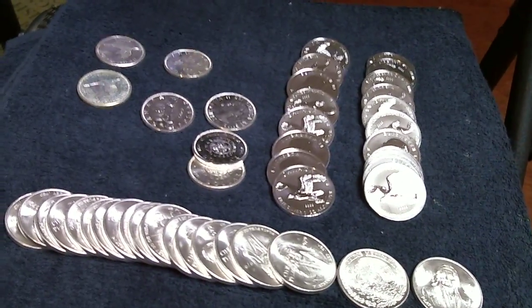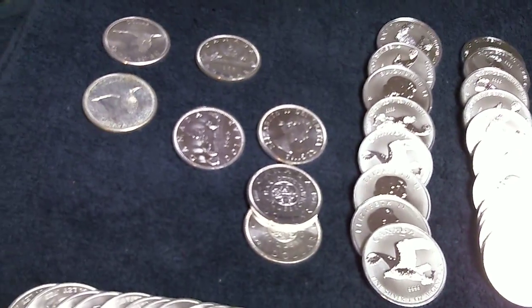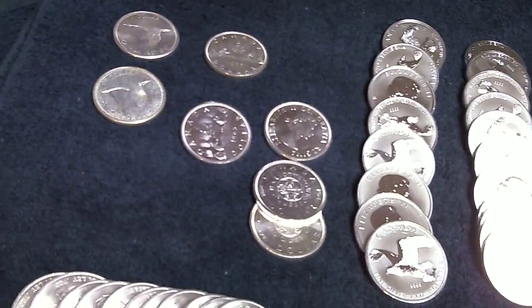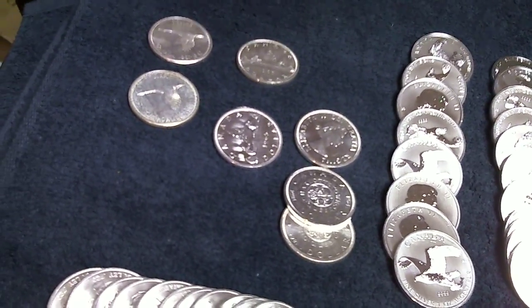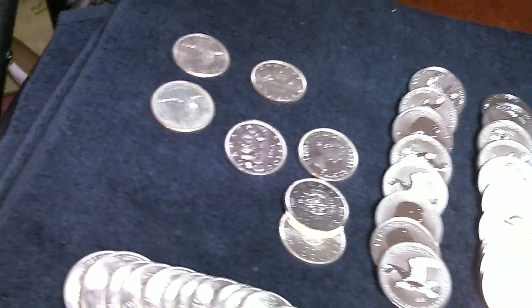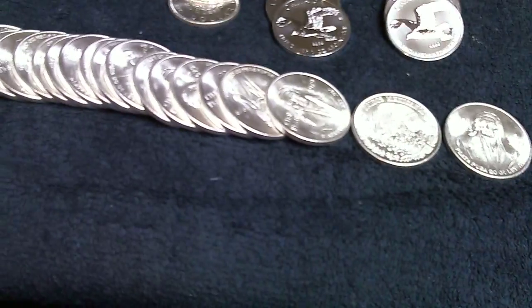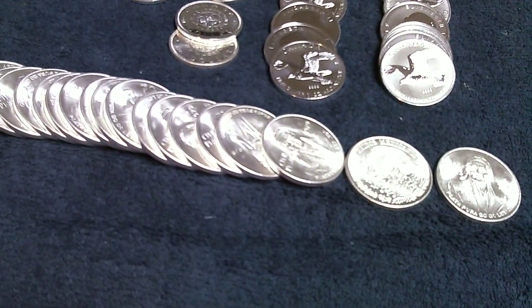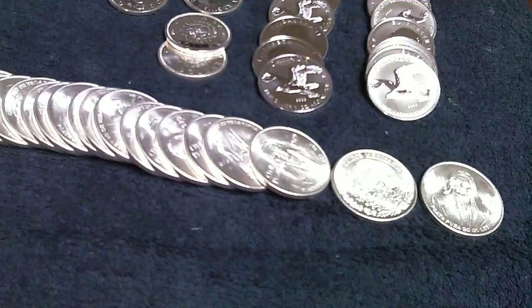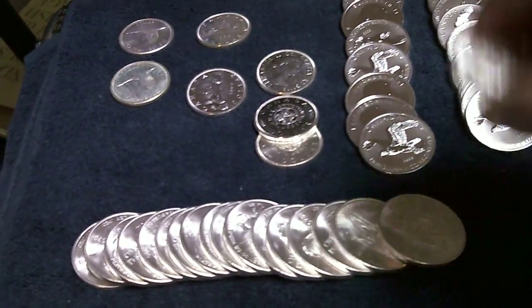over spot. Then he had a bunch of Canadian dollars, which we'll see in a minute, and they're 80%, and they were 70 cents over spot. Well, I figured Canadian dollars, Jared would probably use a few. And then he had all these 0.720 1979 Mexican coins. And I love Mexican coins.